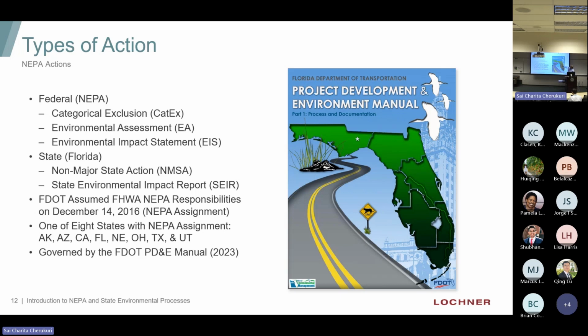If you're really interested in NEPA, this is probably the best document in the country to review. I'm biased because I helped write some of it, but anyway, it's the FDOT PD&E manual. If you go to a search browser and type FDOT PD&E manual, it'll pop up. It's about 45 chapters, and it walks you through everything NEPA. This is the document that governs how DOT and the state of Florida does NEPA.